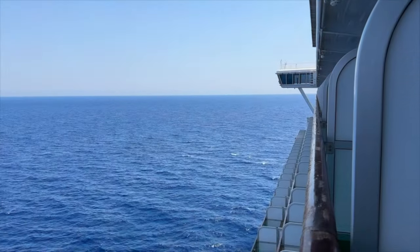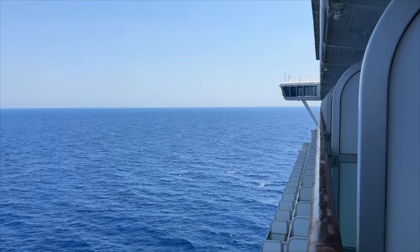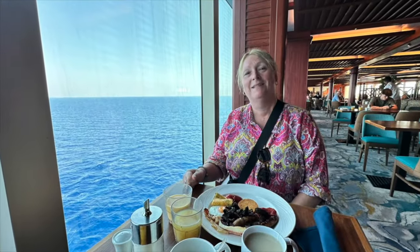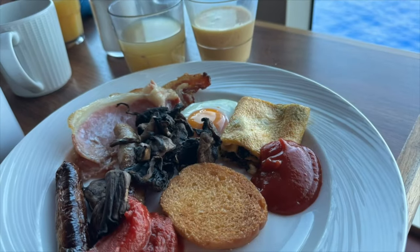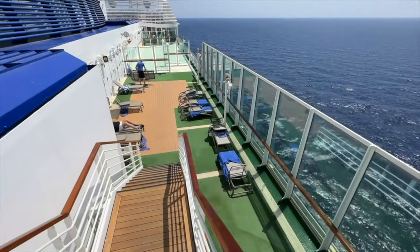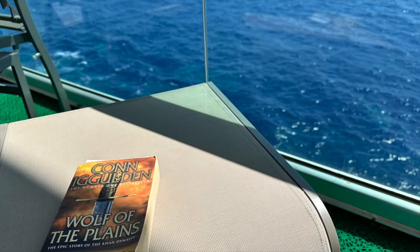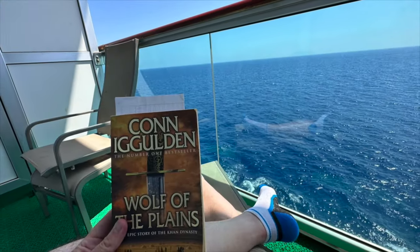We've loved having our balcony cabin, and today we were determined to make the most of it again. So some more sleep and a late breakfast. Far out at sea, the drop in temperature was noticeable and welcome. Still warm, probably high 20s rather than high 30s though. We took the opportunity to read and catch up with downloaded TV shows.